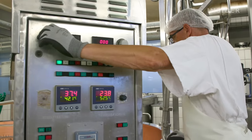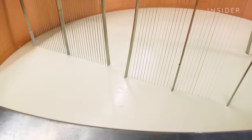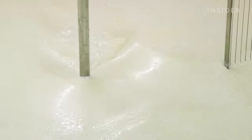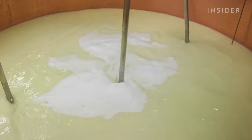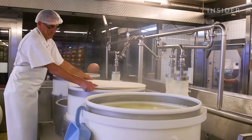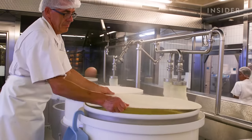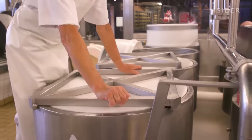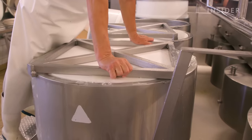Then we heat up the milk to 32 degrees. We put inside the bacteria, the rennet. We have to wait because the rennet makes a relationship between the fat and the protein. You are cutting the curds down to a size of 4 up to 6 millimeters. And then you're heating up another time to 53 degrees. You're pumping up to the forms and then you are pressing that for 12 hours. The cheese is pressed under hydraulic pressure for up to 12 hours.